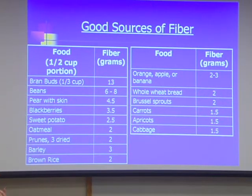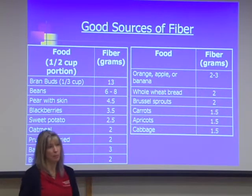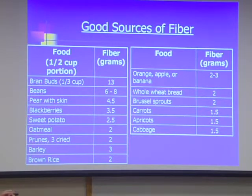And beans are low fat and are a good source of protein. So if you're trying to cut down on the meat in your diet, beans are a good replacement for that. Finding dishes that use beans is a good idea, or adding beans to things.